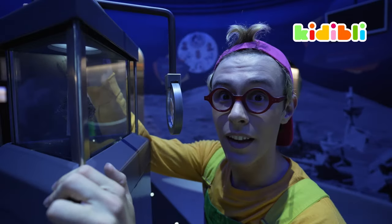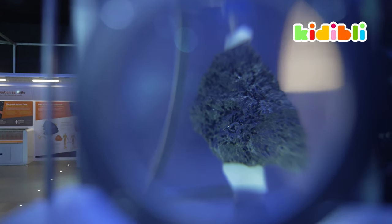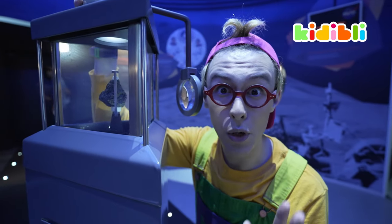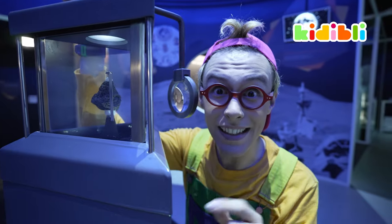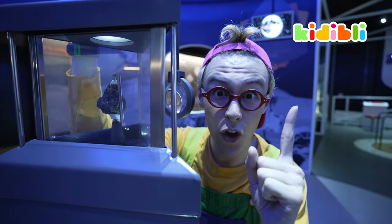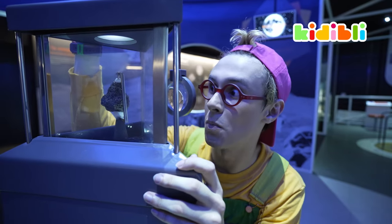Whoa. Now, this rock here came from the moon. It was brought back during the Apollo 15 mission in 1971. And settling on the moon is just the first step on our journey to Mars.